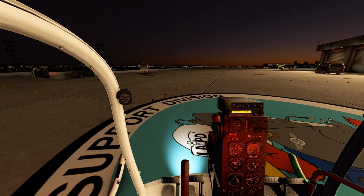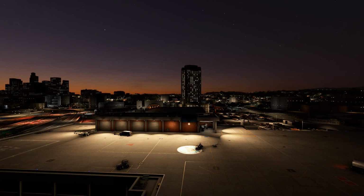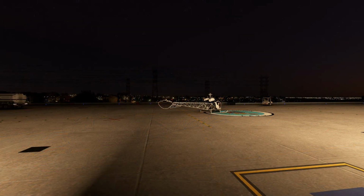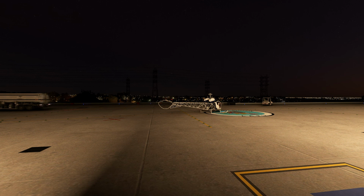And there we are, welcome to Hooper's Heliport. And there we are on the pad, Hooper's Heliport, as you can see, right in the middle of downtown Los Angeles. Animated flag up there too. And there in the distance you can see the electricity pylons standing out there that you can so easily hit if you're not careful, or if you come into the airport in the wrong direction.